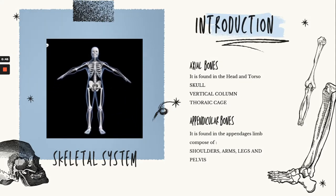Let's get back to our topic. The skeleton is divided into two major sections, the axial bones and the appendicular bones. The first major section, axial bones, is found in the head and torso. It consists of the skull, vertebral column, and thoracic cage. The second major section is the appendicular bones. It is found in the appendages or limbs and is composed of the shoulders, arms, legs, and pelvis.